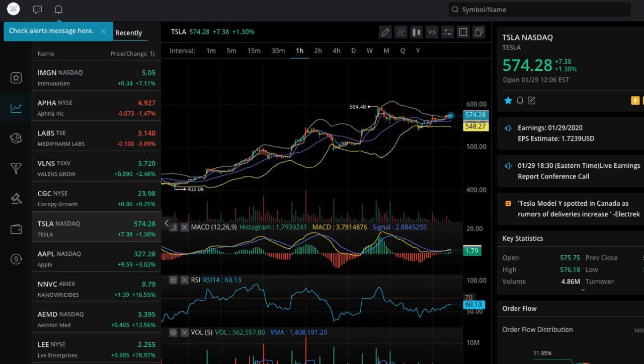Do any of you guys think that Tesla is going to go to 600 plus? Because to me, looking at the indicators right now, they're extremely bullish. Like extremely bullish. So this to me looks like Tesla is going to go to 600. Especially if they beat earnings estimates. Then we could see them just go parabolic. I'd like to see them go parabolic.